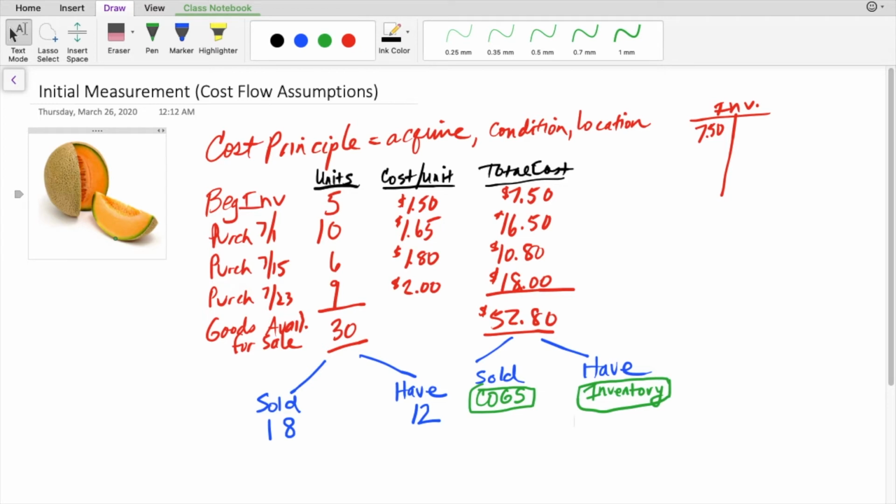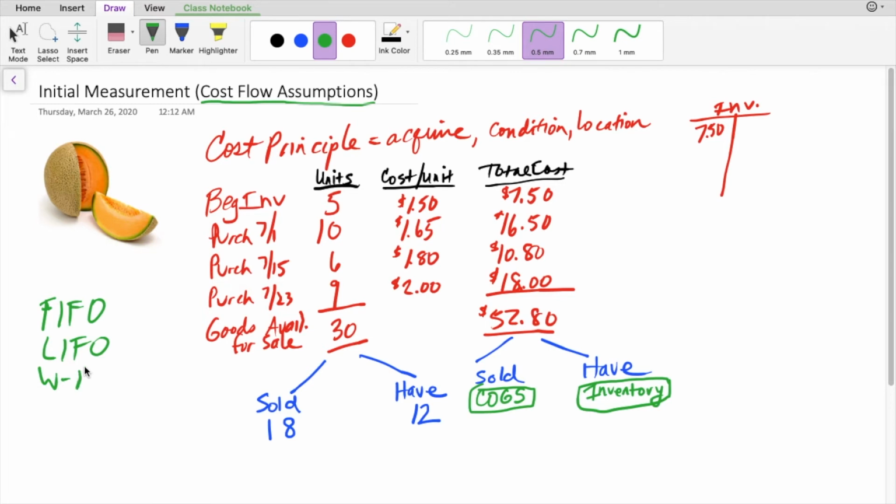And so we have these different methodologies, what are called cost flow assumptions. Cost flow assumptions are what we adopt in order to determine how much and which inventory items to expense. And there are 3 of them, and we're going to work through an example of each one. They are FIFO, LIFO, and weighted average.